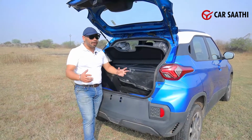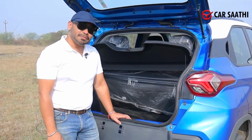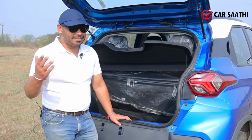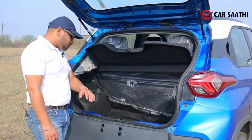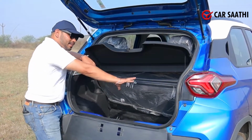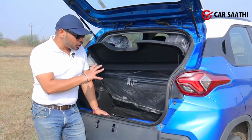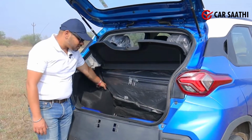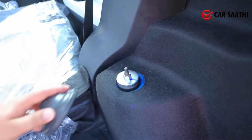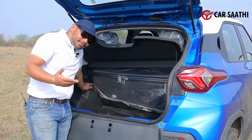As a matter of fact, even bigger players like the Venue have a smaller boot. The only player in the market that probably has a bigger boot than this one is the Kia Sonet, but nothing to complain, it's a segment above. Whole lot of usable space, but you will notice that there are haunches right here that accommodate the suspension, and it's a little crude to look at. There is a sort of rubber cap which, if removed, can expose the top halves of the suspension. I'm not sure how I feel about that, but well, you've got to make do.